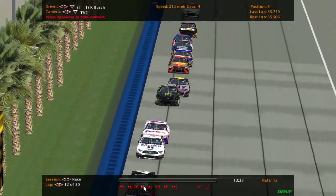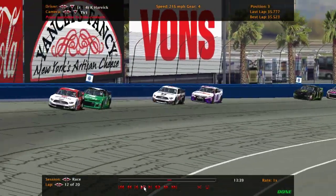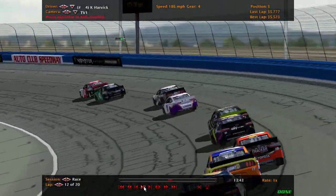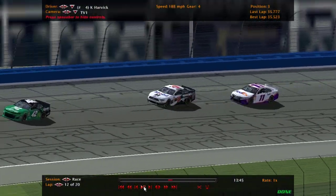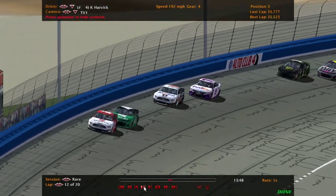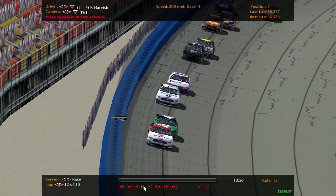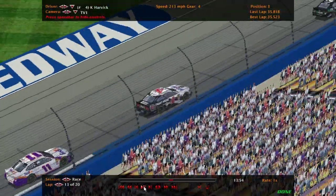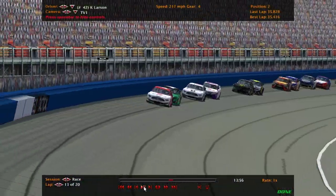We saw Denny Hamlin take the lead in stage 1, never really gave it back. He was able to hold off, and then Kevin Harvick came back in stage number 2, grabbed the lead, and was able to hang on. And now we're seeing the same thing out of Brad Keselowski, but the question is, can he hold off a hard-charging Kyle Larson?